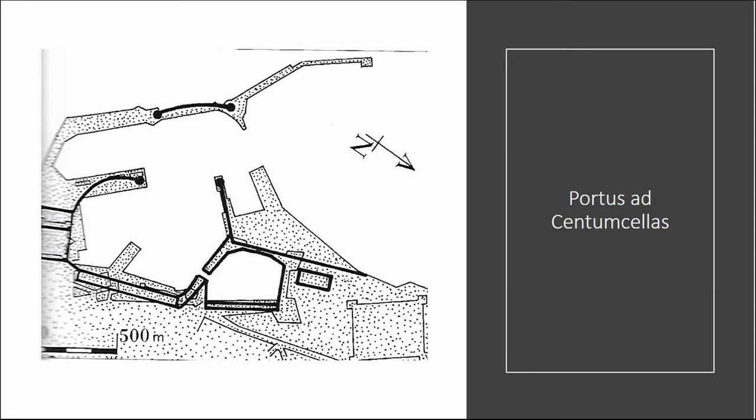It was built by the Emperor Trajan, used and renovated from the Renaissance, and in part destroyed by the bombing of the island in the Second World War. The south dam, the south pier here, was completely destroyed, but we have some photos that can help us. The model of this port is obviously the Portus Augusti.